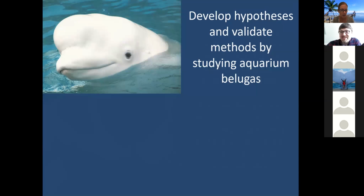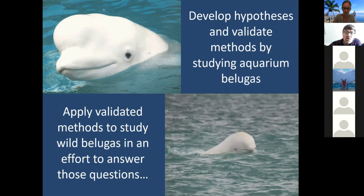So again, just to hammer home this point, my goal in doing this research is to develop hypotheses and to validate methods, research tools, and approaches by studying aquarium belugas. We know a lot about these animals, and we can monitor them and watch their behavior in ways that we'd never be able to with wild belugas, with the goal of applying those methods, research tools, and hypotheses to study wild belugas, so that we can answer questions that are really stymieing the conservation and management of these animals in the wild. So I see this as a really critical link for providing information that wild population managers need to do a good job and to help these animals continue to persist.